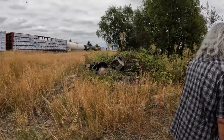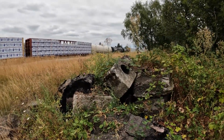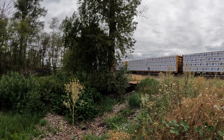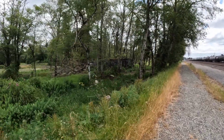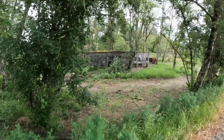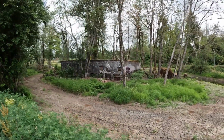I'd say it's filled in. I don't know. I don't think that's it. I mean, they could have piled it on top of it. Whoa. That's not it. See, there's a wall of concrete there, and like a pipe that comes out. That thing's probably filled in. Somewhere there is a tunnel that goes under the tracks so that workers could get from the mill to town, but we can't find it.